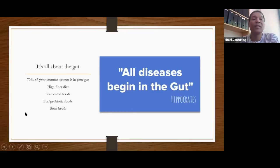When you look at fermented foods, those are your probiotic foods. Those are foods that are high in the good gut bacteria. Things like yogurt, kefir, sauerkraut, kimchi, and one of my favorites, kombucha. Those are all foods that can help repopulate that good gut bacteria to help keep your gut nice and strong and healthy. Because when your gut is functioning well, you'll feel better, you'll look better, you'll function better, and your immune system will be functioning at its best.